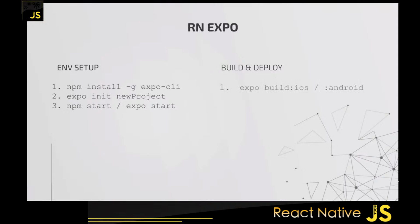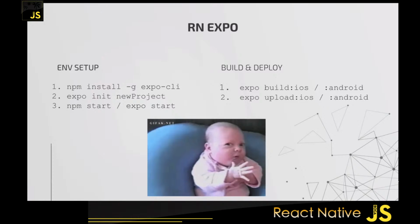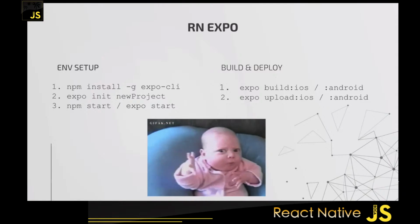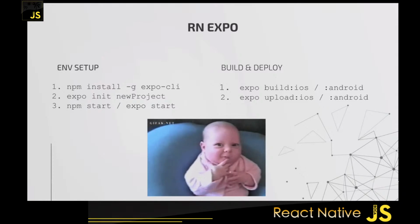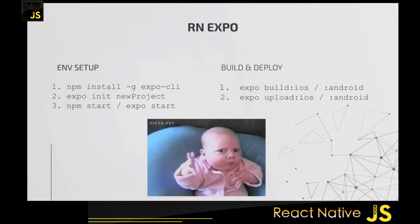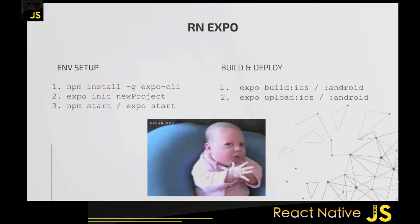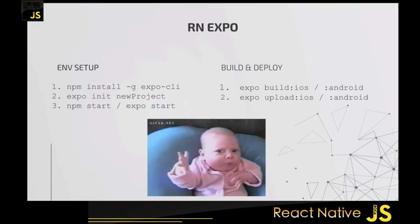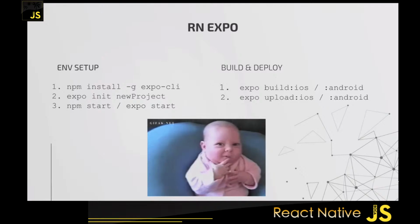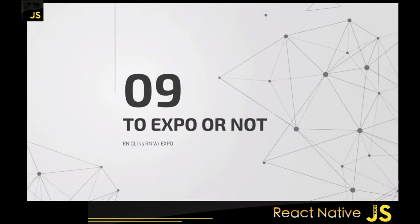Then you could build it and deploy it. And these are a couple of wonderful commands to run. And that's it. Literally, with this slide here, you could build your Expo React Native app. And to me, I was like, whoa, that's really cool. With just this slide, you could create your own Expo app there.